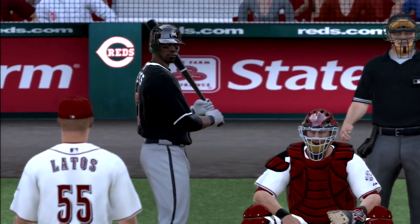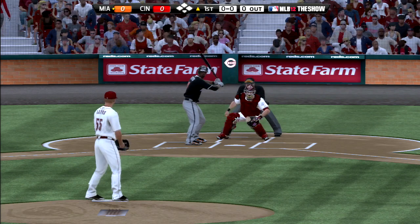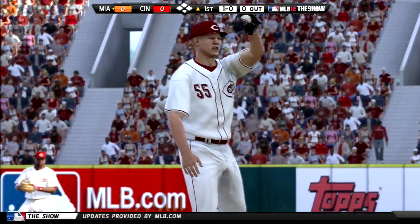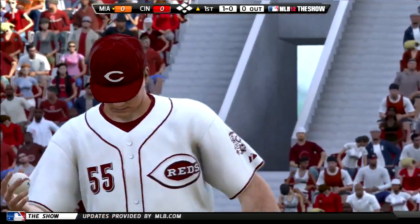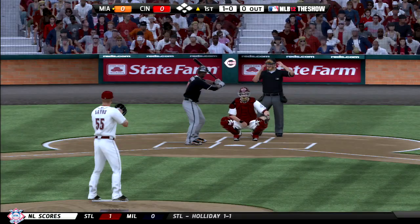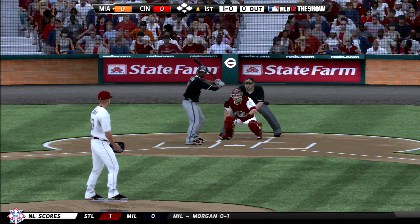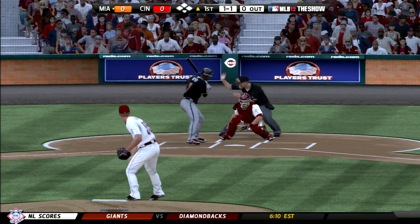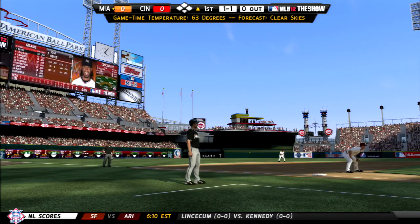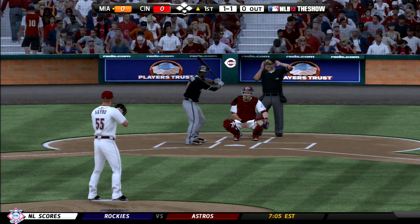Jose Reyes. And our first pitch of the afternoon is taken for ball 1 as we are underway here in Cincy. First pitch, 4:05. Pitch to the plate is a slider for a strike, and it's all knotted up at 1-1. The temperature here at first pitch, a very seasonal 63 degrees this afternoon.